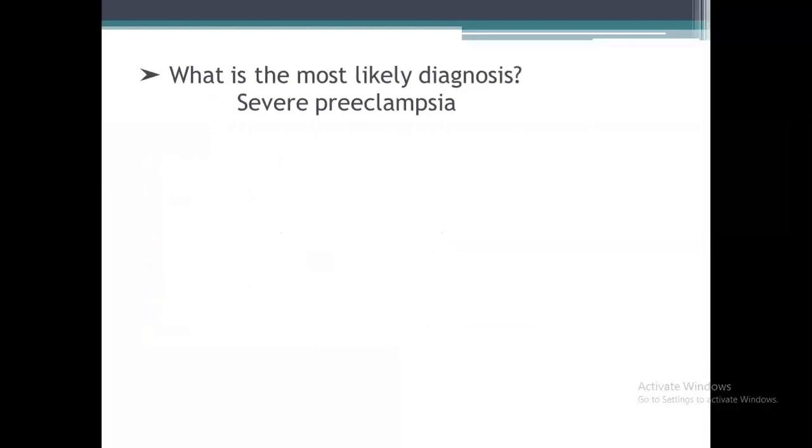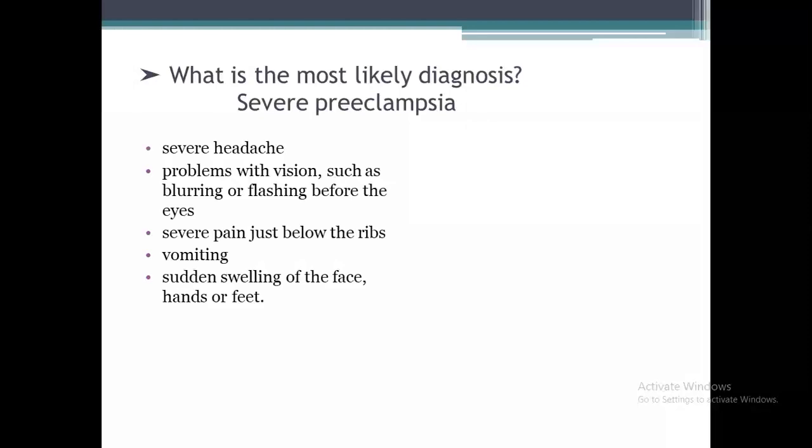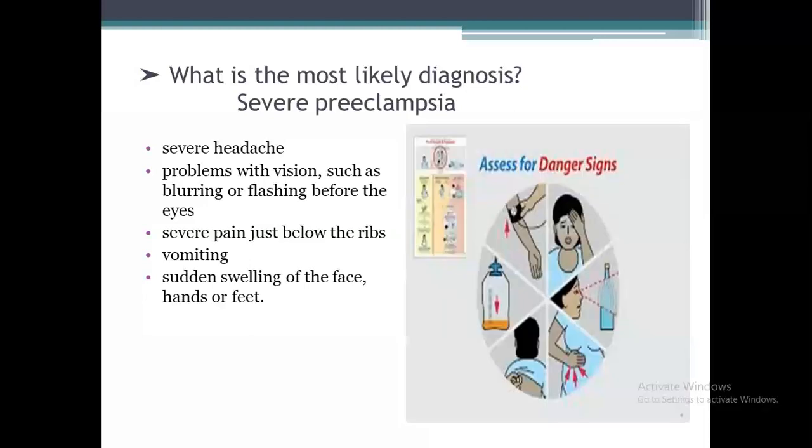Now, we have to always remember the signs and symptoms of severe preeclampsia. Symptoms specific for them are what? We have headache, blurring of vision, epigastric pain, right hypochondrial pain, nausea and vomiting, rapidly increasing weight with oedema, mainly non-dependent oedema, which is the oedema on the face and oedema on the hands. So whenever we handle a pregnant woman with one of these symptoms, take the opportunity to measure the blood pressure.